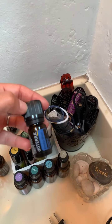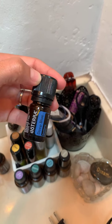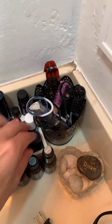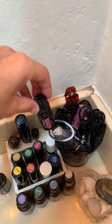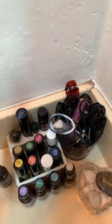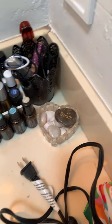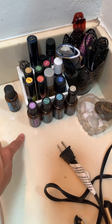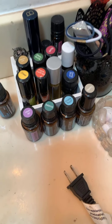Deep Blue for those achy muscles, because I work a very physical job as a cafeteria lady. And then I've got my Palmarosa, which was a little one-off, and some geranium, and I put that on my dry brush. Little lip gloss. What else? I got lavender, for calming. Balance and Aroma Touch I have in here for the shower.